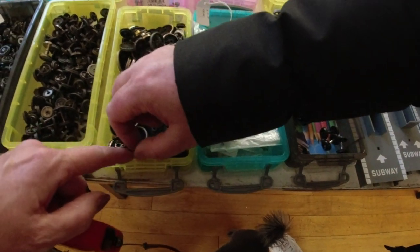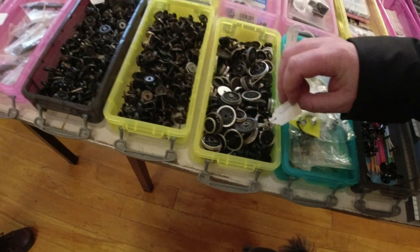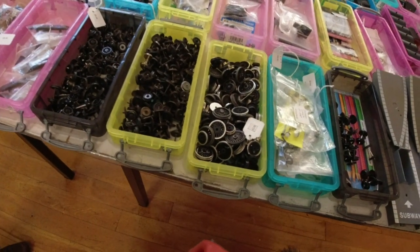£2 each. Oh, right, okay. That's all right, isn't it?